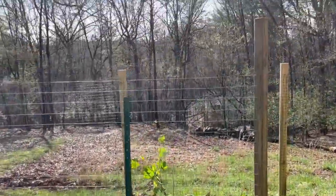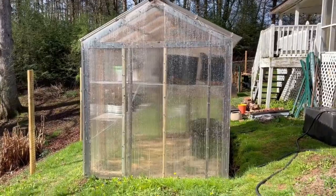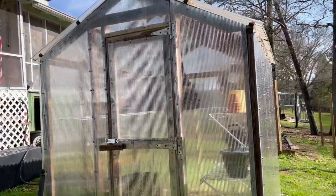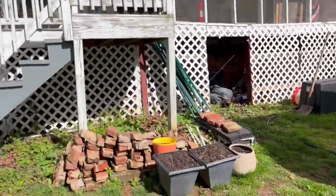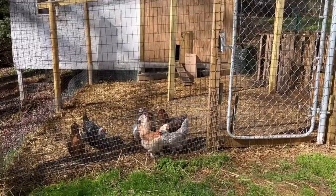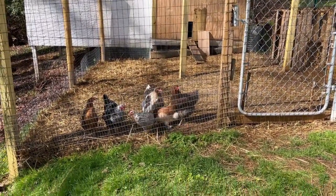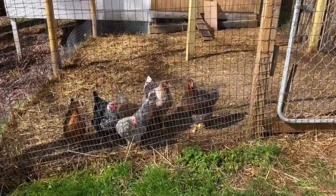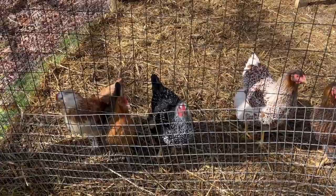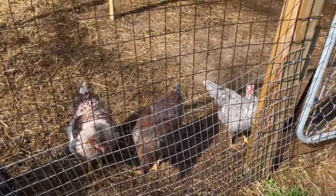And let me walk you back in while I've got you here. Look at this beautiful sunshine. I love it. Greenhouse is cooking. I love spring. And of course, there's my girls, and I've got 3 or 4 of them actually laying now. They're always waiting here for a handful of sunflower seeds. What's up, ladies? Noisy ladies. Yeah, I know life is tough for a chicken, isn't it?